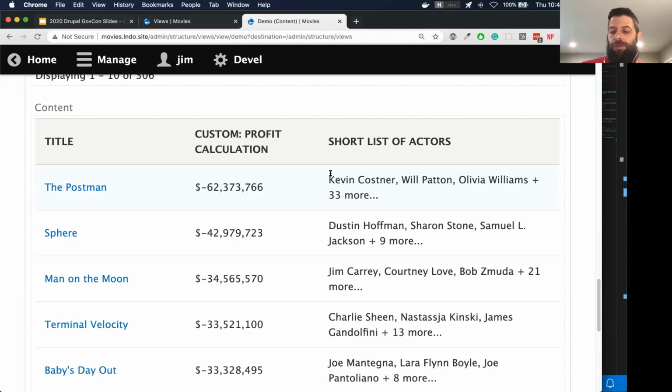Yeah, so Lyra had a follow-up there. They said the custom fields are available to any view you create. So basically, that's correct. You're creating a views plugin and it's available to any view. That's right. Okay, thank you.